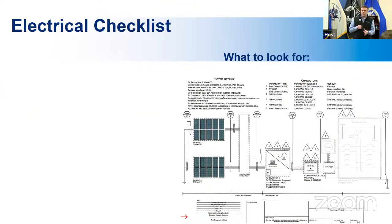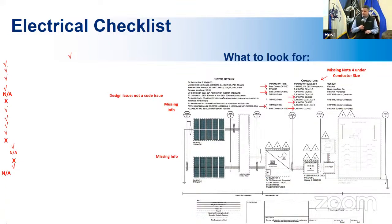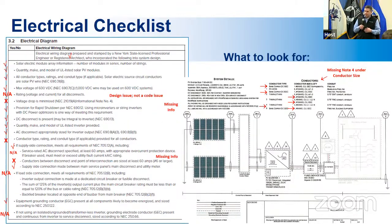So one thing to keep in mind here is that there may be a difference between a code violation and a design review violation, I guess. Like a design issue, maybe if a disconnect switch or something is not labeled correctly, but it's not really a code violation unless it's actually on site that it was installed incorrectly. So keep that in mind.